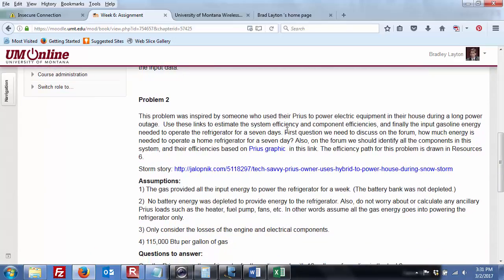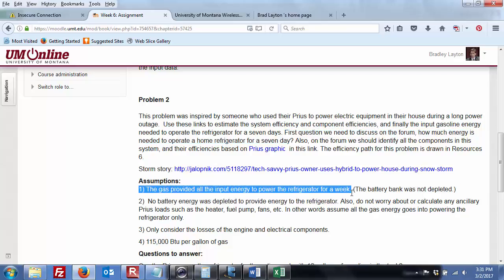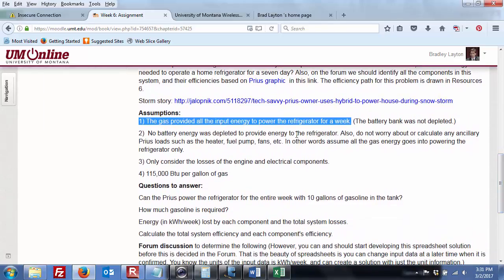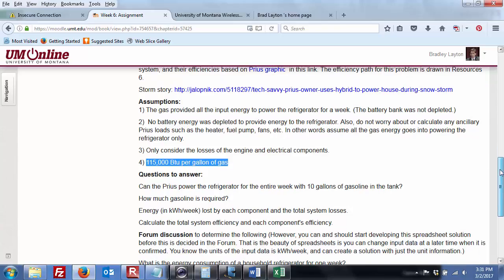All right, so this asks you just to estimate the load for a fridge for 7 days. Should be fairly straightforward. Here's the story. The gasoline was actually running the house. The battery was there and charged. Don't worry about the other things. A few losses in the engine, a few losses in the electrical components, and there's your energy value per gallon of gasoline. So you run gas, to run the car, to run this refrigerator and so forth.